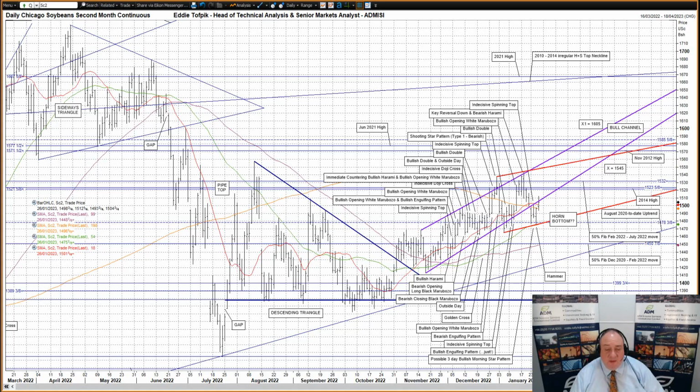In the process, prices last weekend breached but did not break the next resistance, and that's the 50% Fibonacci line of the February to July 2022 move at 1532. And at the same time, prices also tested the upper bull channel line, as well as reaching a high on Tuesday last week of 1544 3/4, or only a quarter under the optimal target X of 1545. Now, I could say it reached that area, which would be fair, but I'm interested in the action as well, as the day ended up as a daily key reversal down.